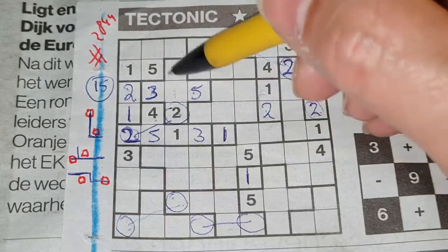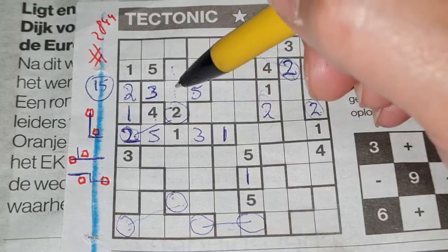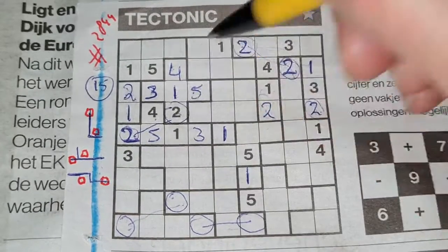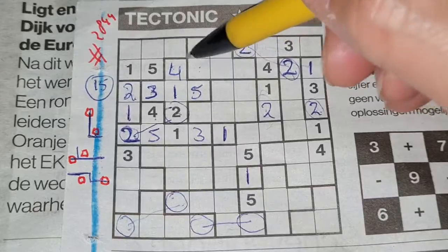Two boxes left in this cross area for the numbers 4 and 1. We see a 4 here, so no 4 there. The 4 should be here, and a 1 goes there. Those two boxes, can it be a 4?